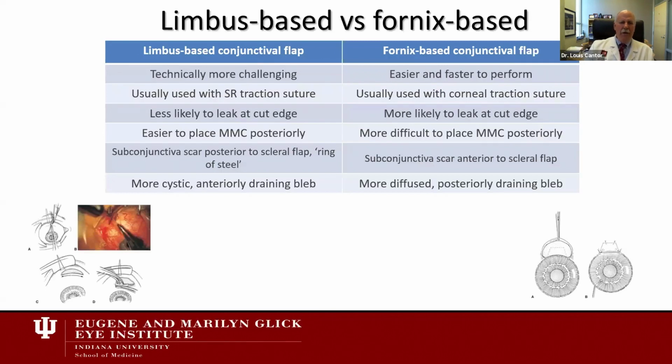In general, the limbus-based conjunctival flap is a little bit more challenging to do. It takes a little bit longer to close. The fornix-based flaps are easier. How you use a traction suture is different between the two flaps. Whether you use a superior rectus traction suture, which we often need for a limbus-based flap, you can do a corneal traction suture for fornix-based.